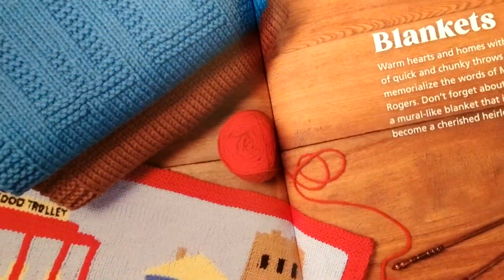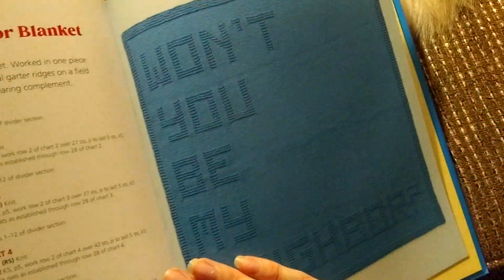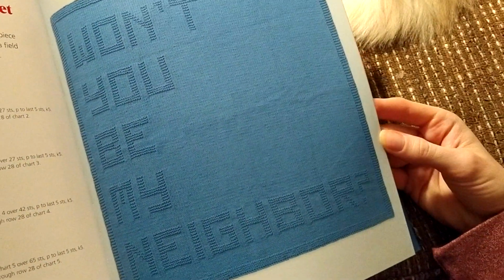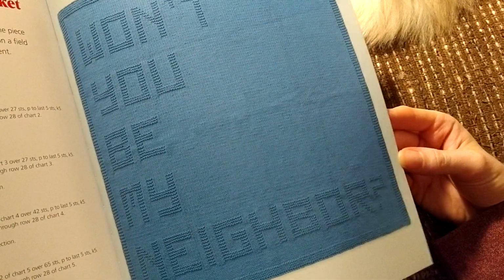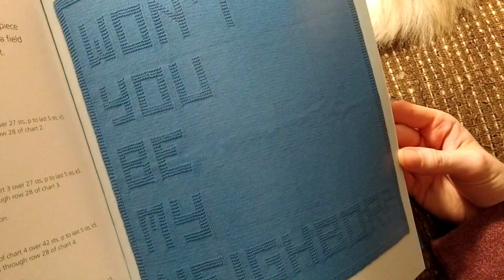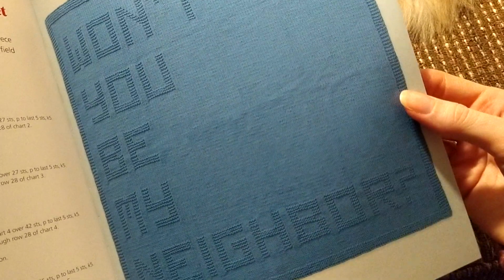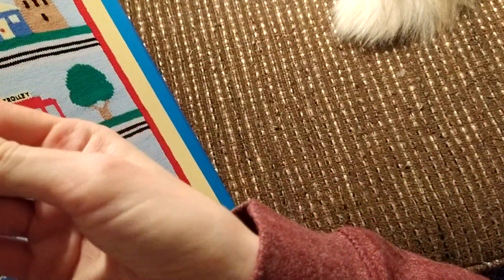And then the last section we have is blankets. So I think we have 3 blankets. We have the Won't You Be My Neighbor blanket. For this one they used Universal Yarn Deluxe Bulky Superwash Wool 915 Teal Vipers, and this is a 5 bulky weight yarn. So I believe this is mostly stockinette, and then they do purl stitches to make the letters. So we just have charts for that.